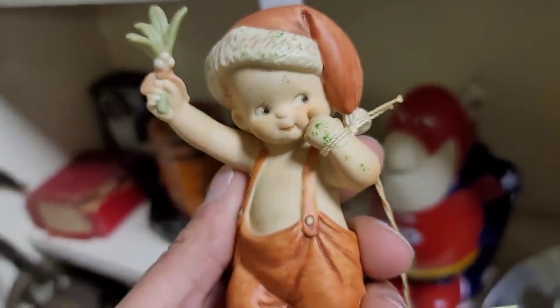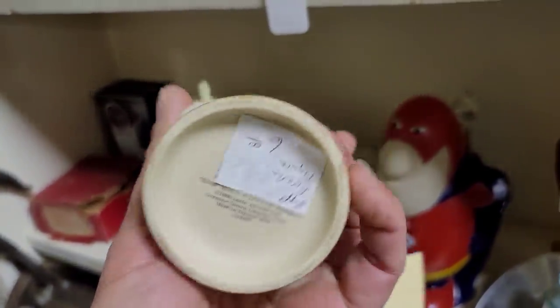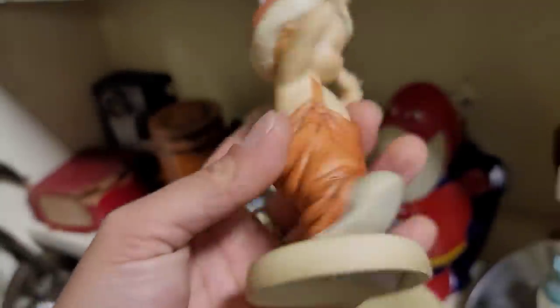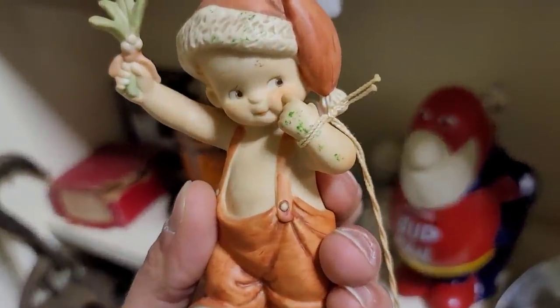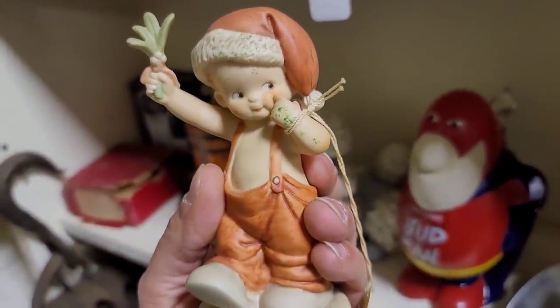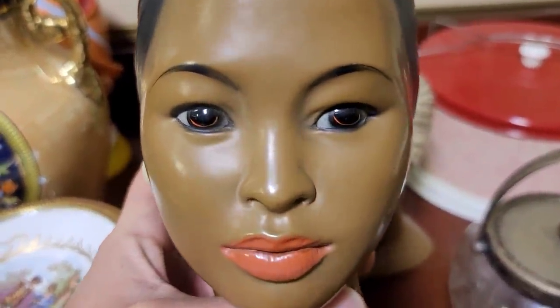Now, here we've got an adorable little, this is from Enesco. He does have some paint on him, though I will say I did use a magic sponge eraser, and that came right up. And he's priced at only $6. He is darling. He is precious. He's saying, plant a kiss right here.